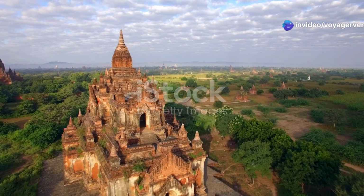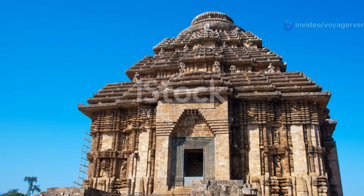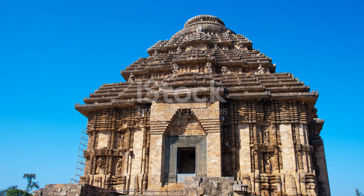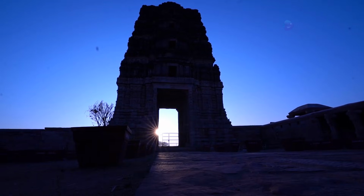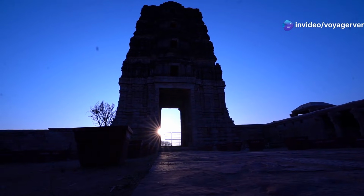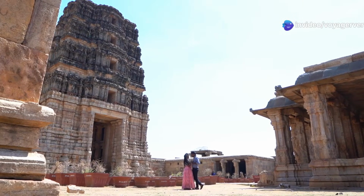Let's go on a trip to India. It's a land of really old stories and amazing buildings. And guess what? Hidden all over India are special temples for Surya, the sun god. These aren't just normal temples, they're like doorways to the sky, showing us how people used to look up to the stars. Come with us as we explore these awesome sun temples.